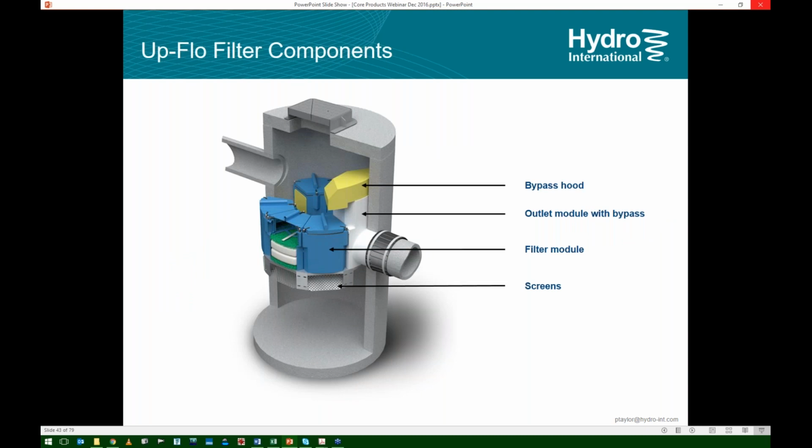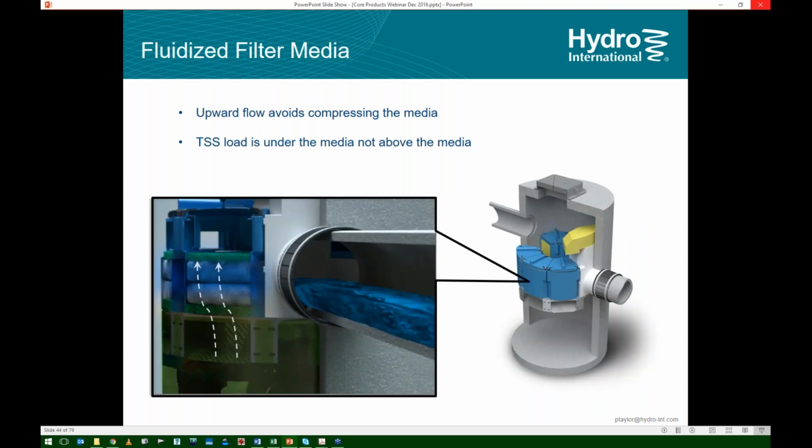Within the Up-Flo filter we have the screens at the bottom. These just help knock off material that floats a little bit, like plastic bags. We don't want it coming up and blinding off the bottom of the filter packs. We have modules containing the filter media itself. The water comes up and comes into a channel that's directed to the outflow. And then some of these have an internal bypass built in, and on others we use an external bypass.